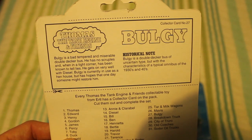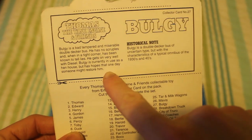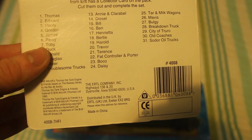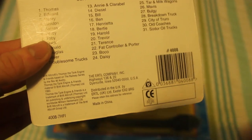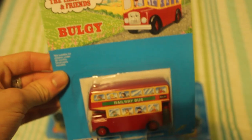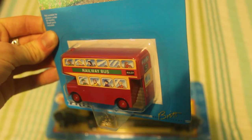Again, a nice description card. Obviously, it says that he's in use as a hen house. Obviously, at this point, that Series 7 episode hadn't been broadcast. Again, it says 1993 on the box, so assuming that was the year it was made. And I'm sure you'll agree that's a really nice looking model of Bulgy.